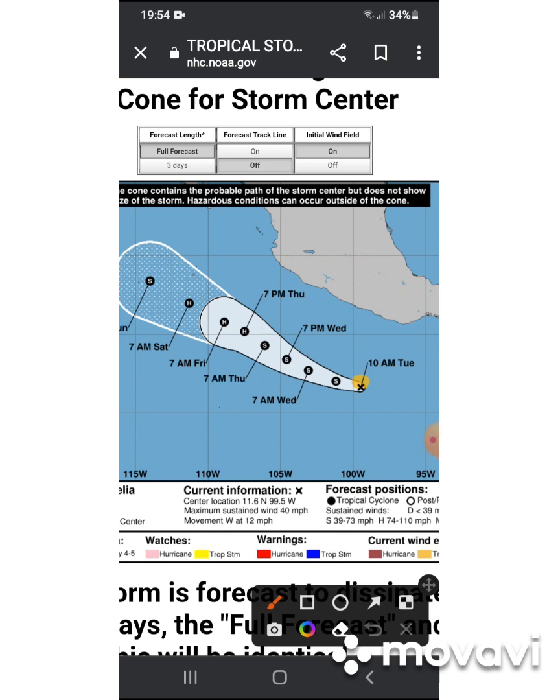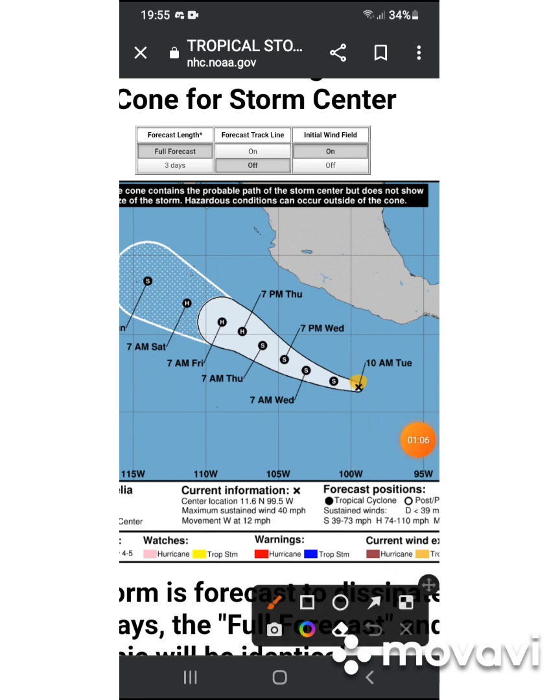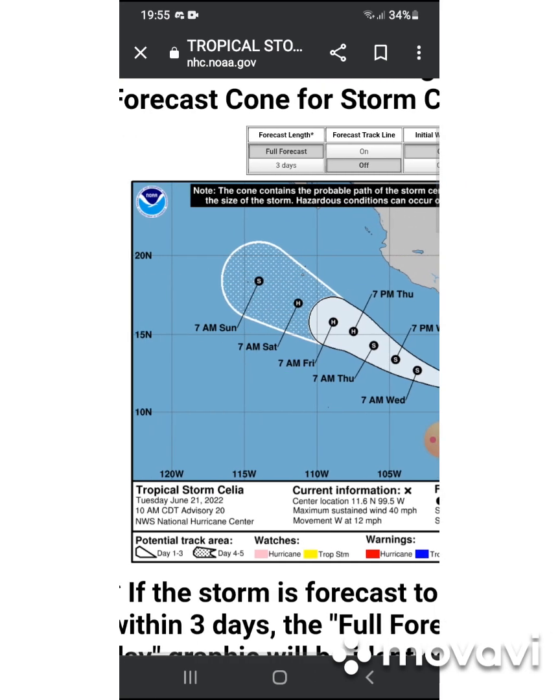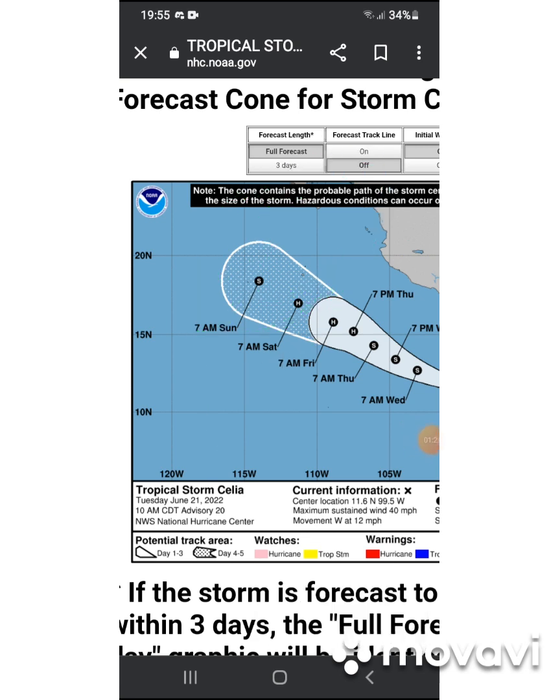But in the next 3-4 days, maybe 5, it'll probably become a hurricane. Now, depending on how strong it could be, Category 1 or Category 2, we don't know. Most likely, it will be a Category 1, and when it gets to Saturday, it's going to start weakening, and Sunday about 7 AM Central Daylight Time, it's going to start weakening into what's called either a remnant low or an extratropical cyclone.